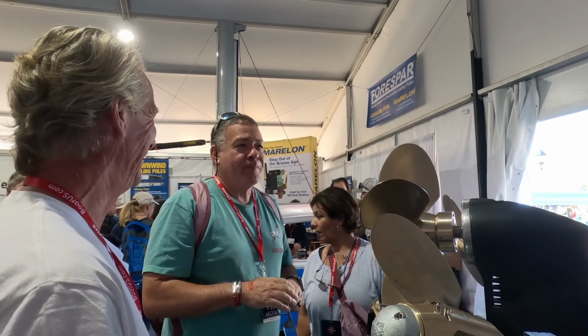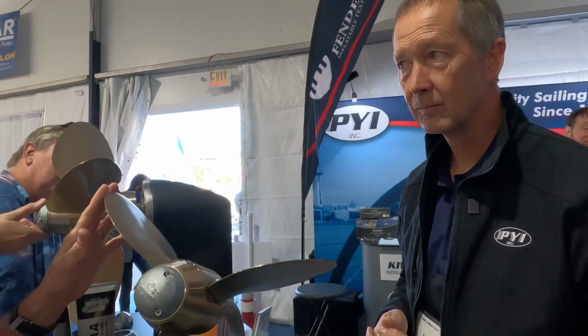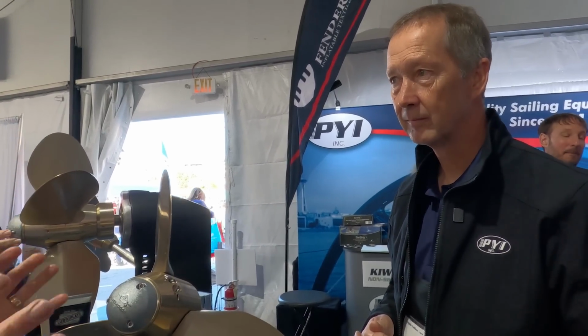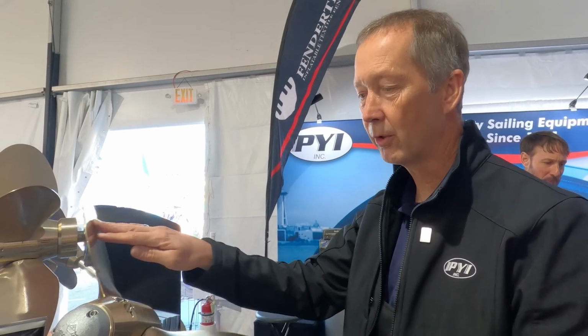Our boat's now 23 years old. I imagine it's been on there from new. What's the normal maintenance regime for something like this? Obviously, make sure you replace the zincs. Grease it? Keep it well greased, yeah.